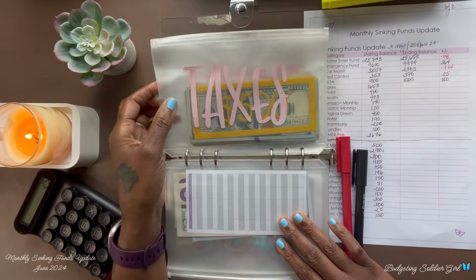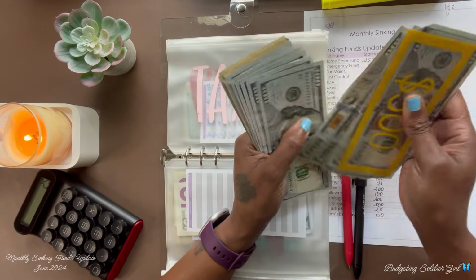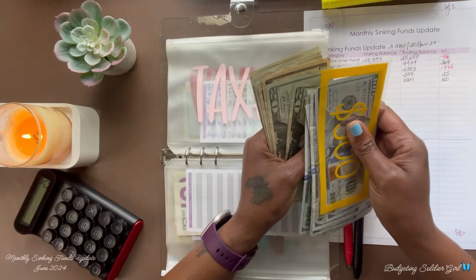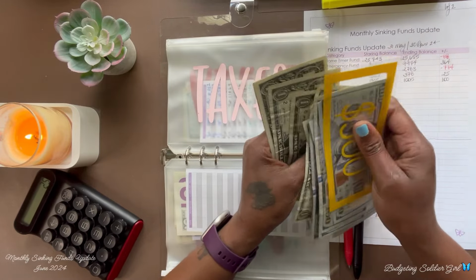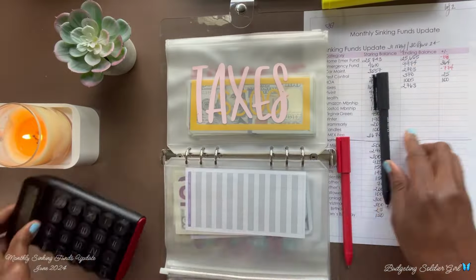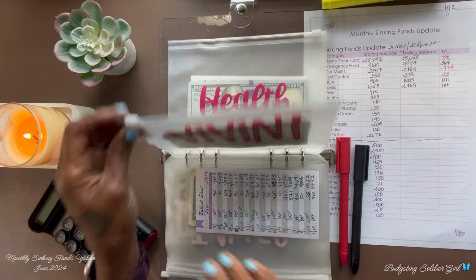Next is taxes. We ended with $1,653. Now it is $2,763, and that is a $1,110 gain.